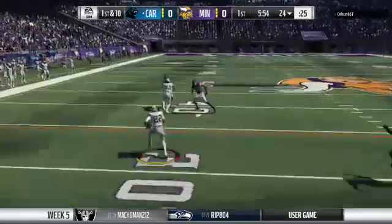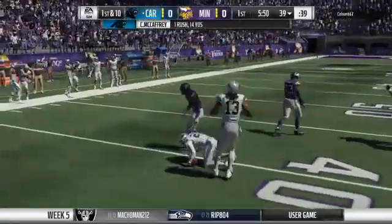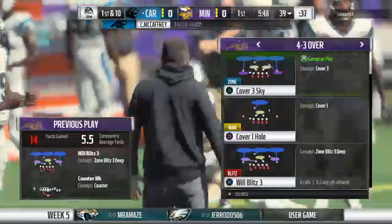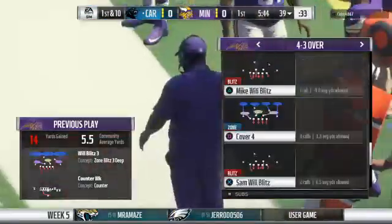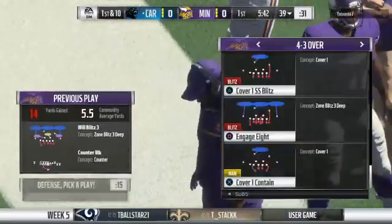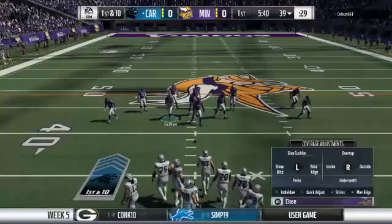First carry for Christian McCaffrey. And he gets this one just shy of the 40. They'll mark him down at the 39. A good gain of 14 there, and it moves the chains. That O-line, they cleared a big hole there on that run. The athleticism of offensive lines continues to evolve, and we're seeing it here.